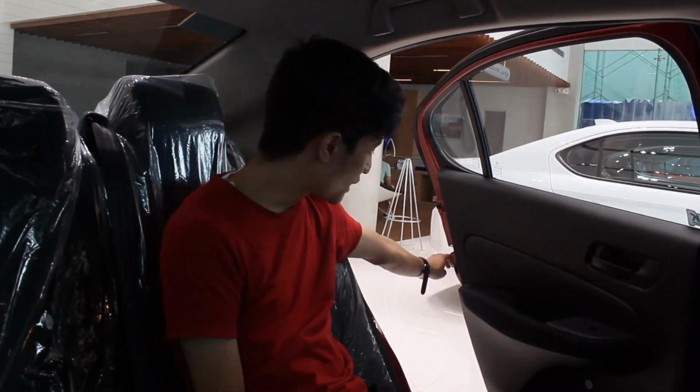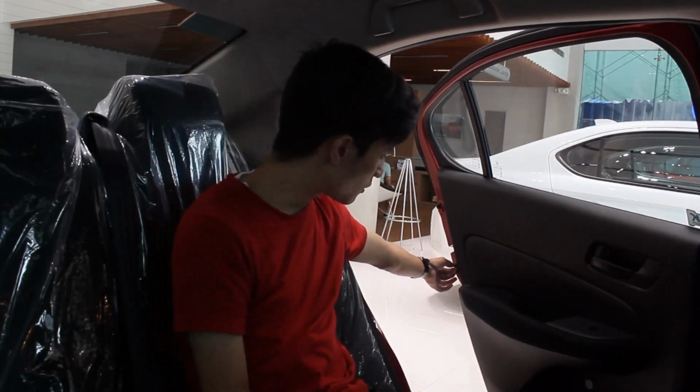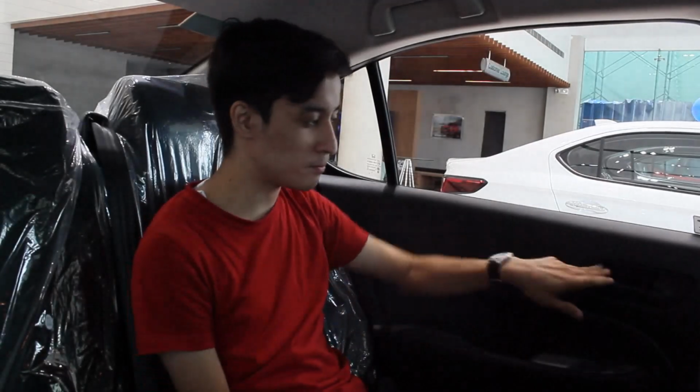And then funny story with this Honda City V variant. I never knew this feature existed. I mean, I keep seeing it on brochures, but I never demoed it fully. There is a child lock switch here. Well, toggle switch here on the side. So in case you have kids here in the back, they won't open the door just like that.